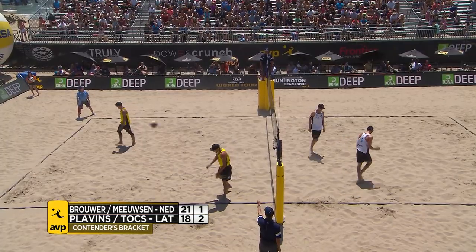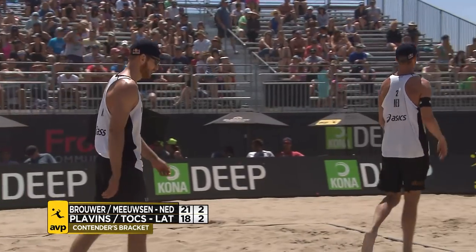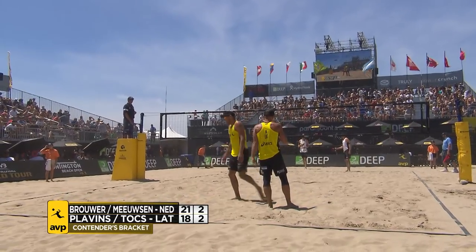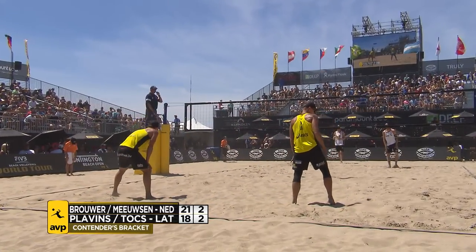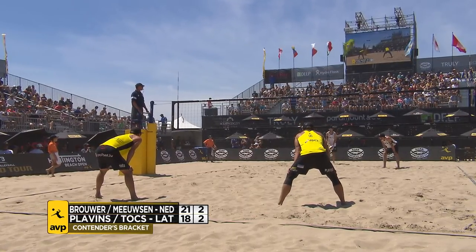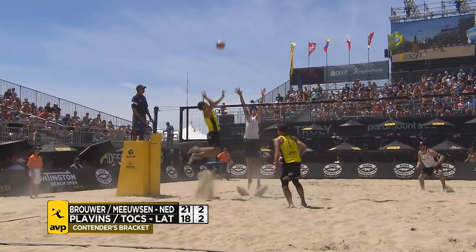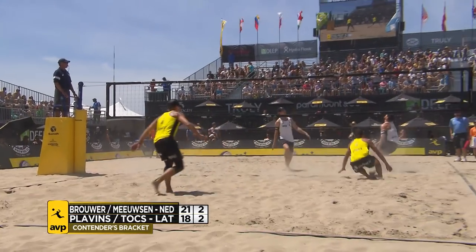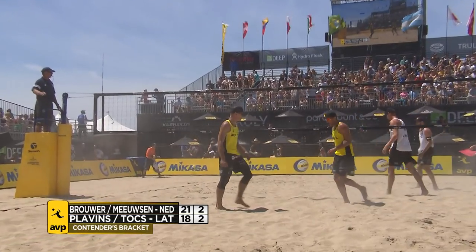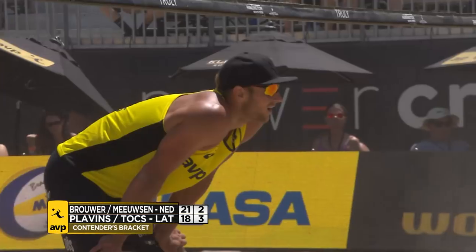Nice dig by Plavins again, but a net violation against Brouwer. That's a tough, tough net right there. Net violation against Tocs. Yeah. Plavins is playing some fantastic defense. Good opportunity there to get another point, but unfortunately, Tocs was on the net. Tocs, quick cutty, picked up by Brouwer, one-handed set just out of necessity by Meeuwsen. Tocs puts it away. Edgar Tocs makes it 3-2 in favor of the Latvians.